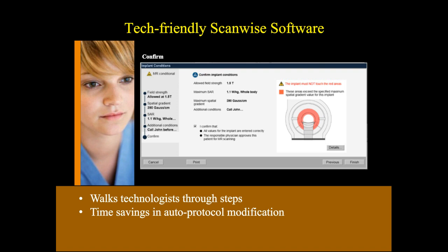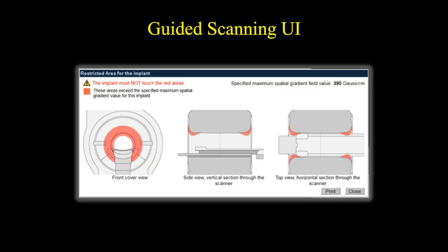As a matter of fact, even with this guided scanning user interface, it even shows the areas where the implant should not be close to during the actual scanning in both the front view and side view and top view as we go through. It should help us.